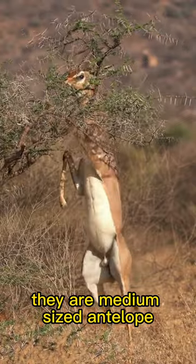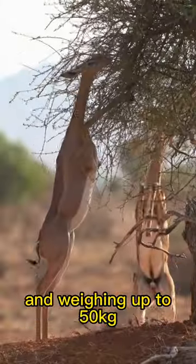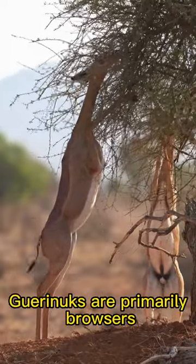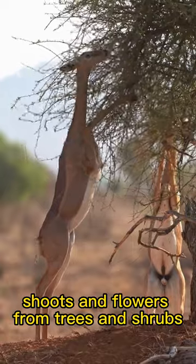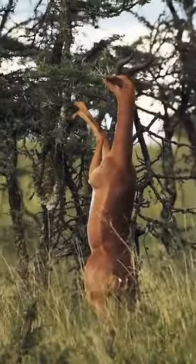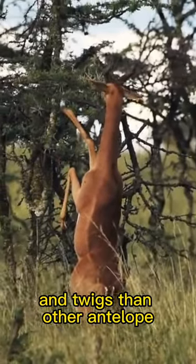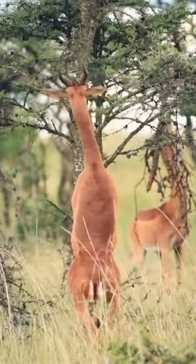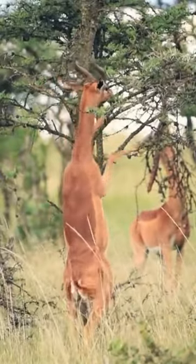They are medium-sized antelope, with males growing up to 1.2 meters in length and weighing up to 50 kilograms. Gerenuks are primarily browsers, feeding on leaves, shoots, and flowers from trees and shrubs. Their long necks and slender body shape allow them to reach higher branches and twigs than other antelope. They are also able to stand on their hind legs to reach even higher.